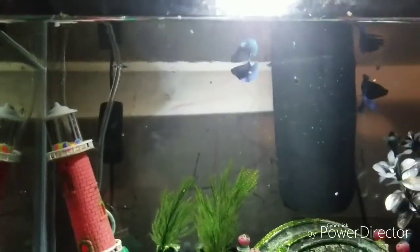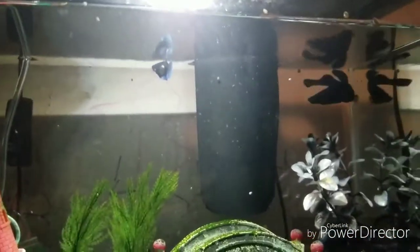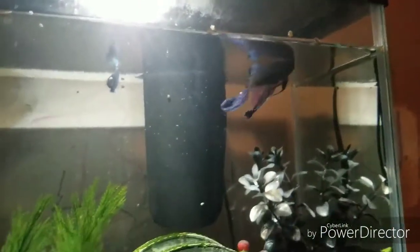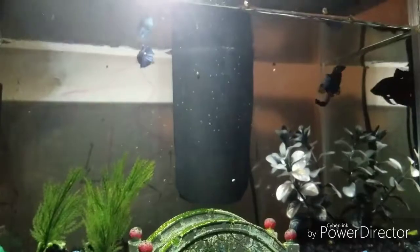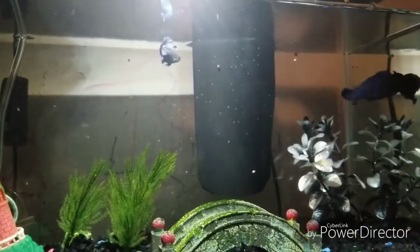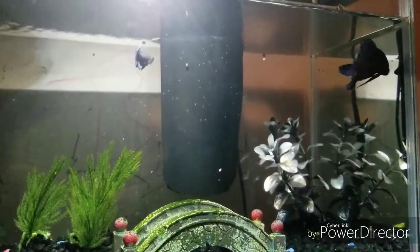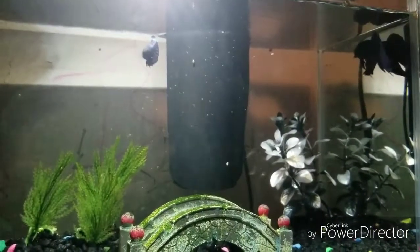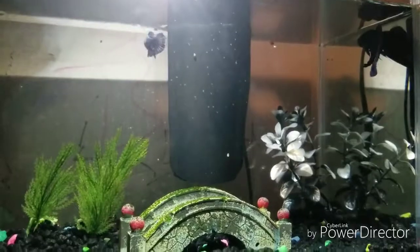Also, some snails clogged up my bubbler, which bothers me. My sister's Betta is really fat. It's probably 7 times as wide as Henry. Actually, let me ask my sister if I can put hers in the video.